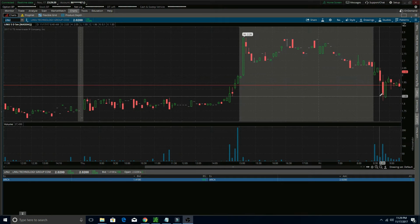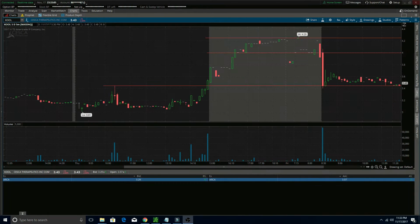It did wash out the next morning, but you'll notice a pattern, guys, is that people that hold this stock overnight, they're going to start covering and taking profits at the open, and so I try to join along with them and just sell as soon as the open happens so I can bank my profits from the big gap up. Another example of this from last week is on KOOL.